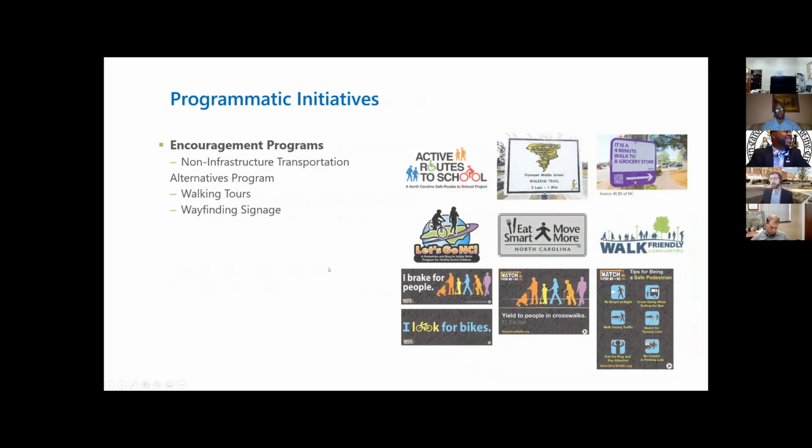All right, the final element of the plan is programmatic initiatives. Whereas the number of things I went over are looking at some of the infrastructure that we can recommend, we're also going to be identifying the types of things that can overcome the barriers that were identified by the steering committee and during the survey to get people out walking, walking more, visiting local businesses, getting out and exercising, and just having a pleasant time. We'll be identifying a number of encouragement programs, walking tours, and opportunities for wayfinding.